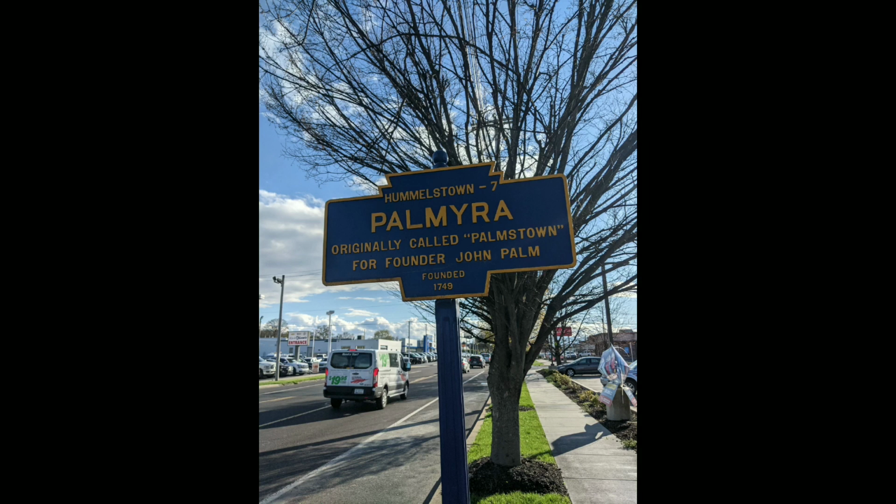They really don't give any reason why, but eventually the residents changed the name to Palmyra. It may be in relation to the biblical town name of Palmyra that was right there near Israel. I believe it might have been a Greek town, but it was right there on the northern end of the Mediterranean. But that is Palmyra, and we will be going next to the Johann or John Palm Memorial next to the Palmyra Municipal Building. Thanks, everybody.